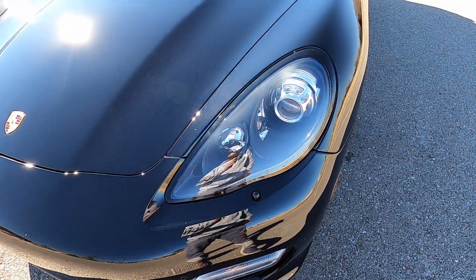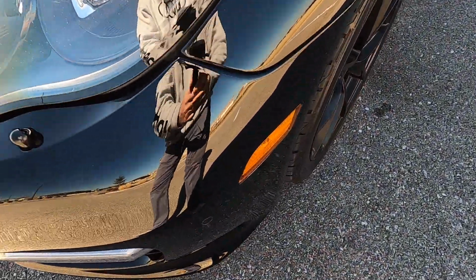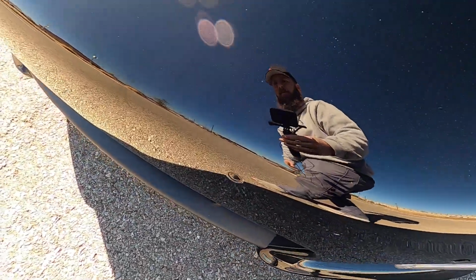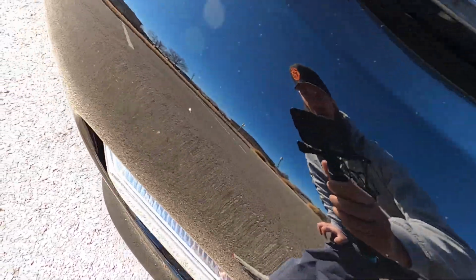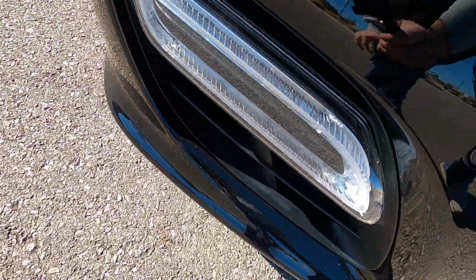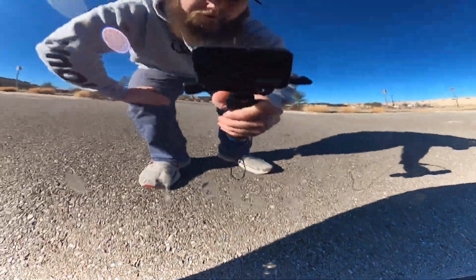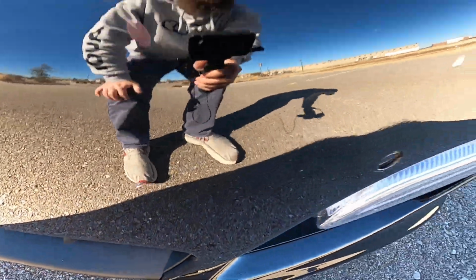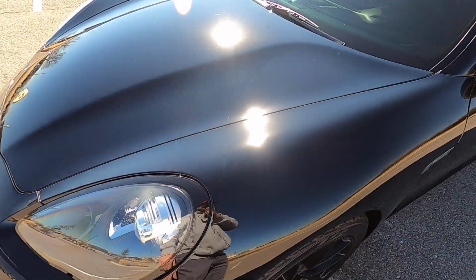Not too many defects across the front, and the ones that it does have are not easy to see. It does have paint protection film across the front as well. Getting really close up on the paint, you can see it does have just a couple rock chips, a few defects. It's not perfect, but overall I think the paint does look pretty good. Just a few rock chips across the front, no scratches or scuffs, nothing serious.